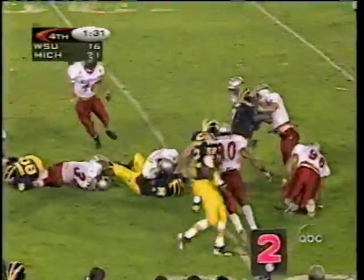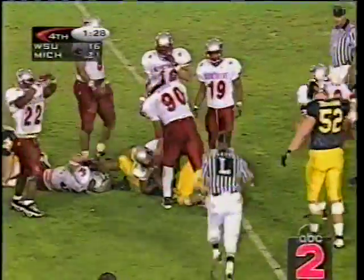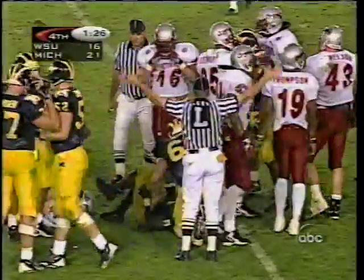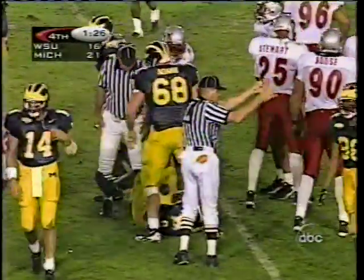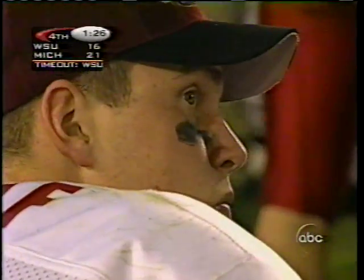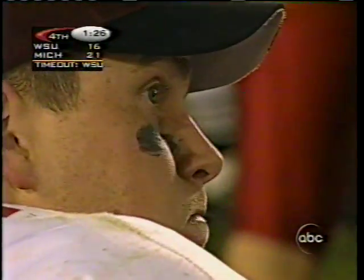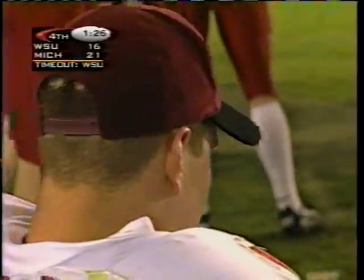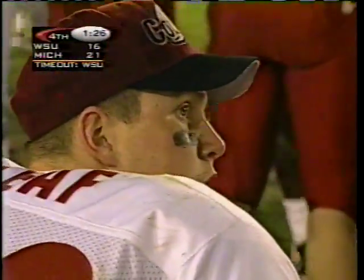He'll deserve it. Chris Howard is tackled, blocked around the legs, and will pick up a couple of yards on that carry. And the clock is stopped now for the moment. And Washington State spends a timeout. That's their last timeout. That's their last timeout. And the time remaining on the game clock is now 1:26.